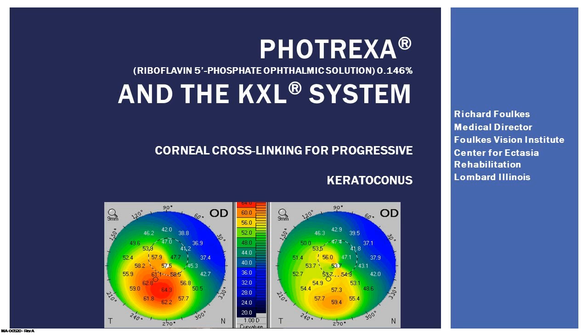We have a clinic in Lombard, Illinois, and we are the first center in the Chicagoland area to offer the first FDA-approved version of a system that is able to stop this condition called keratoconus and really most ectasias. And as you'll hear as we move further into the talk, we believe that we're actually going to be able to rehabilitate vision and get patients perhaps a dramatically reduced need for contacts and glasses.